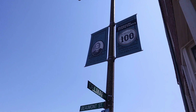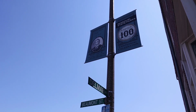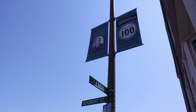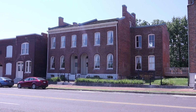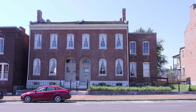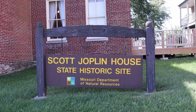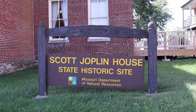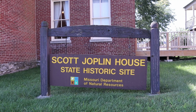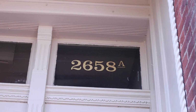For today's adventure, we've come to the Scott Joplin House in St. Louis, Missouri. And the Scott Joplin House is at 2658 A Delmar Avenue.